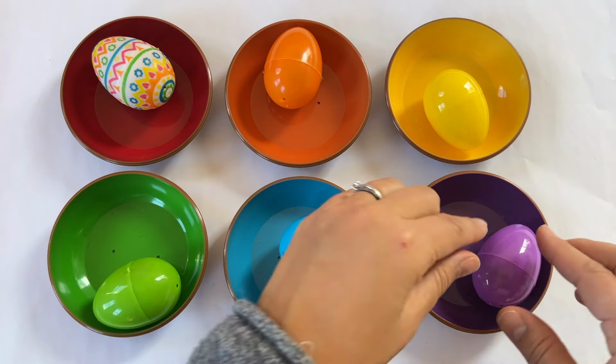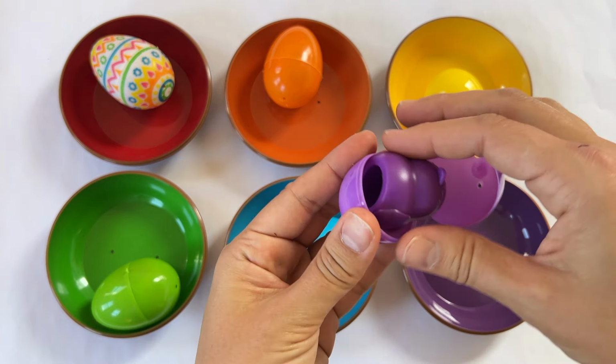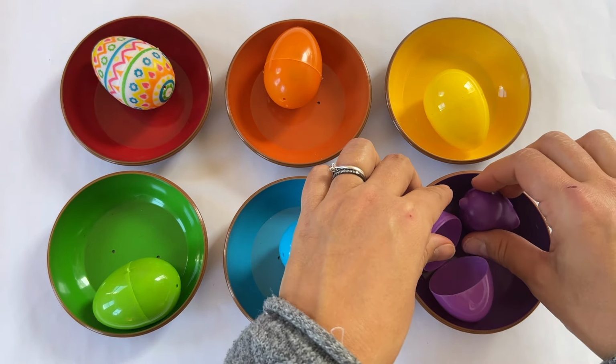Let's find out. Let's look in this purple egg. Let's open it up. It's a purple bird. The purple bird goes in the purple nest.